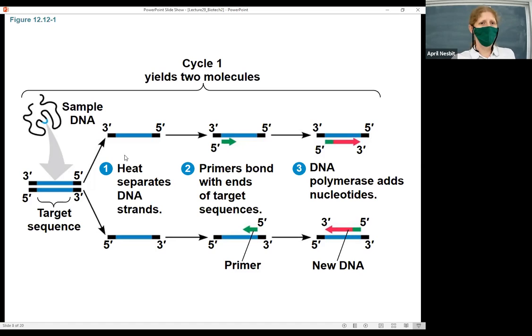Step one, separate the DNA. And this is using heat. So heat is what separates the DNA. Step two is annealing, where you have your primers, pieces of DNA. There's a primer on each strand. So the primers attach, they anneal. And then finally, your extension is when DNA polymerase actually makes the new DNA.